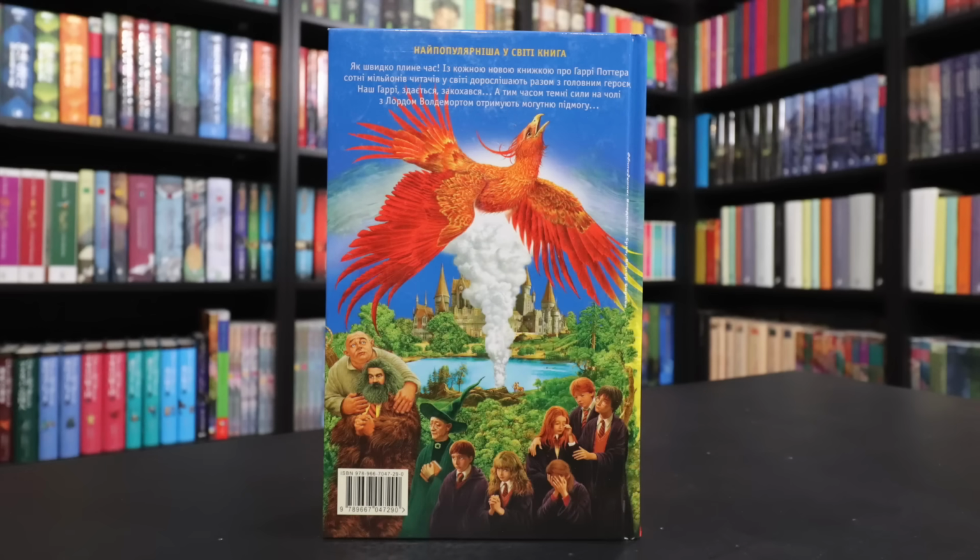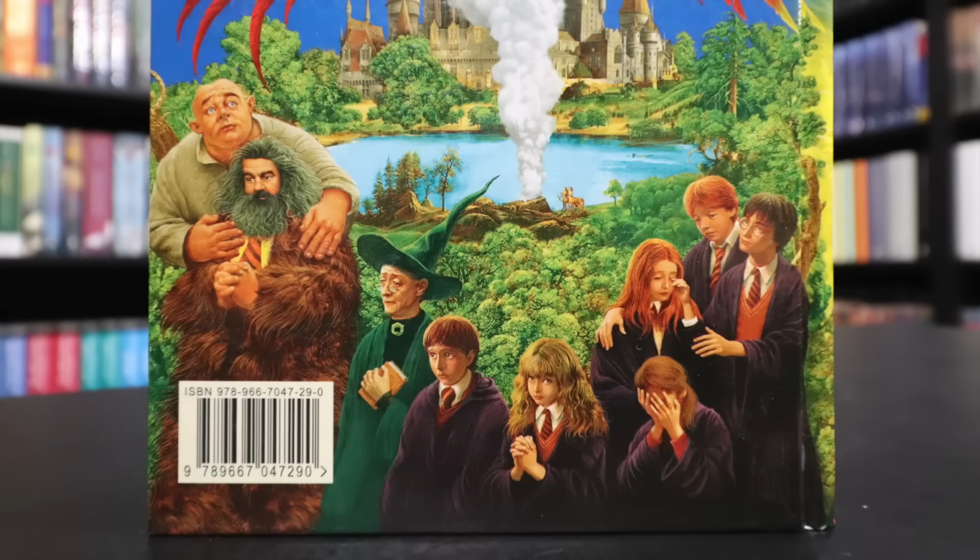On the back is a pretty sad cover, so that smoke you're seeing, that is Dumbledore's funeral. We see the White Tomb, Hogwarts in the background, and then bursting out of the smoke itself is Fawkes the Phoenix. So we see Grawp there, Hagrid, who looks very similar to Robbie Coltrane, Professor McGonagall, Neville is there, Luna is here, Hermione, Ginny, Ron, and Harry.